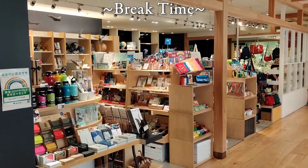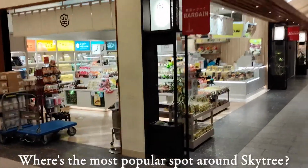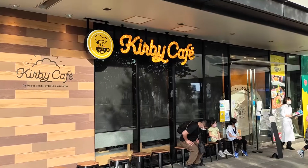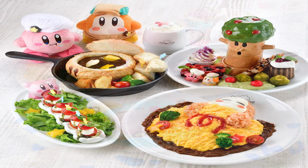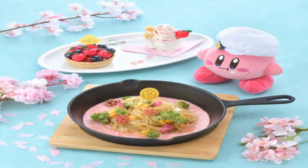By the way, where do you think is the most popular spot in Tokyo Skytree Town? Actually, among lots of shops and restaurants, this Kirby cafe, where you can enjoy Kirby-themed meals, might be the most popular one. Why? Because you basically need to have a reservation to visit, and it's very hard to reserve the seats.